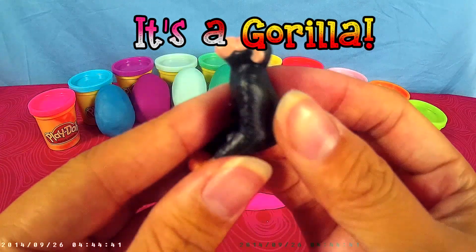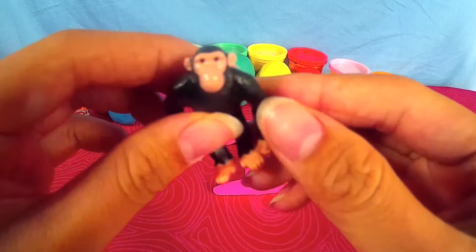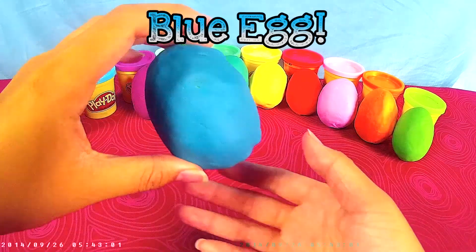It's a cool gorilla toy! Awesome! Let's open this blue egg next!